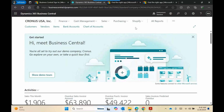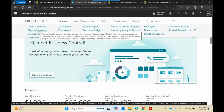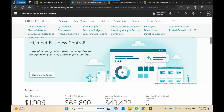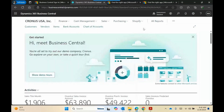Even if you see finance here, if you don't have the permission, you can't open it. If I click now, it opens the chart of accounts for me because I have permission to open it. If I don't have permission, it throws an error: you do not have permission. Those things we will handle through user permissions.